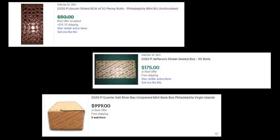And then finally, the last one at the bottom, which kind of intrigues me a little bit. This is the only really legit quarter roll box that's available. P-minted, might I add. Salt River Bay quarters. This is a full bank box, all Philadelphia coins, $1,000 or best offer. That thing cannot last that long. I have a feeling that that particular box of quarters will be scooped up in the near future. I have no doubt about it. That $1,000 is solid for this particular box, and it'll be a big win for both the seller and the buyer at the end of the day.